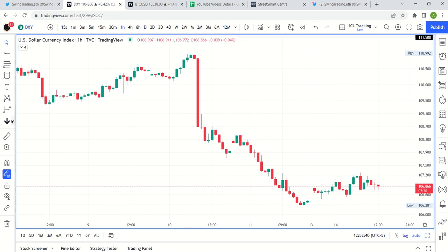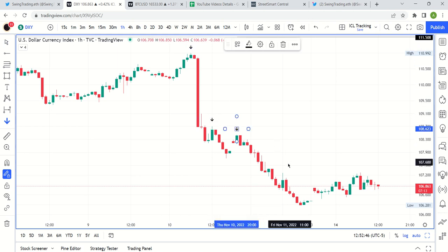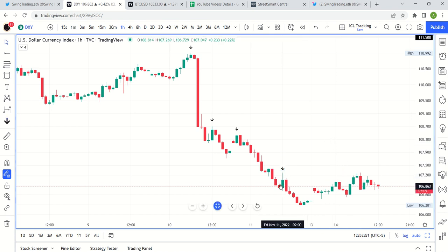This is a lower high. I'll just mark the swing highs here, right? That's a swing high. That becomes a swing high. That's another swing high. That's a swing high. And so, again, this is a swing high. Like, as a reminder, once we go below that low, that becomes a swing high. Below this low, that becomes a swing high.